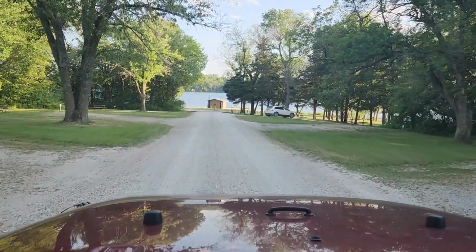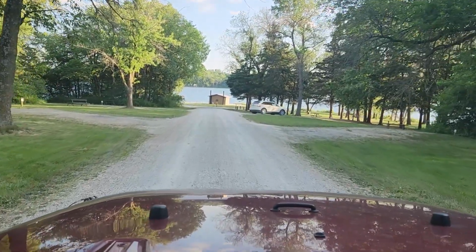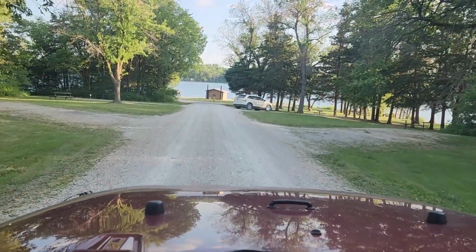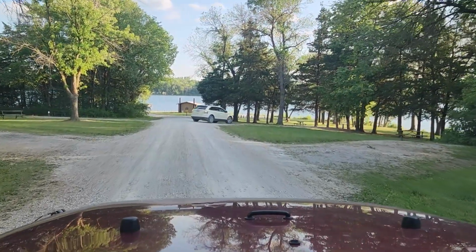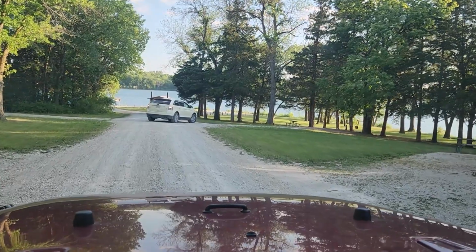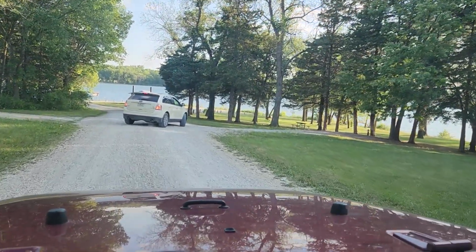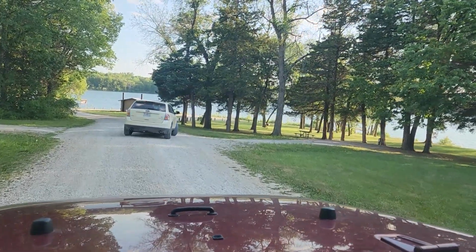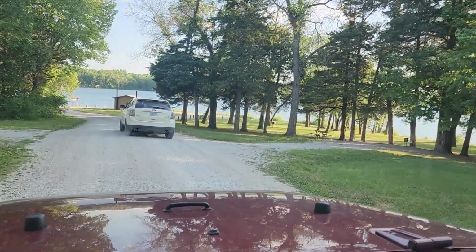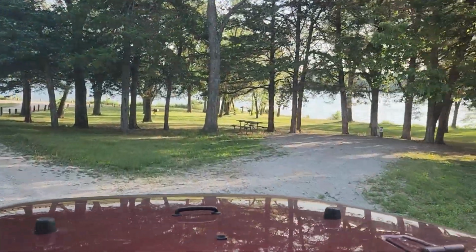Or use the charcoal boxes that are on steel poles down here by the vault bathroom. I'm going to pull in and show you this site that they're pulling out of. Gosh, I could have been really happy right there, but we chose the campground that there was nobody in just so that Bandit could have roam of the area and we didn't have to worry about it.